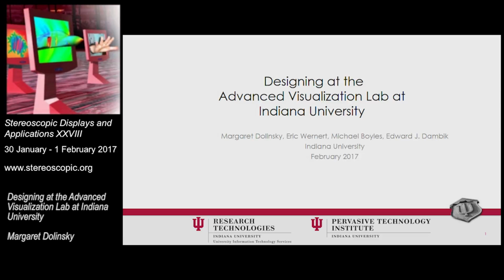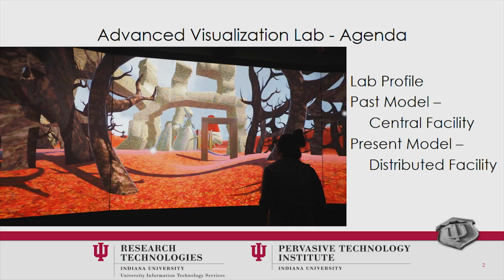So what I'm going to be talking about is a little bit about what the lab is like and our past model and our present model, which is more of a distributed facility. This is the Innovation Center. We have a VCT there, one of my students and their virtual reality project.